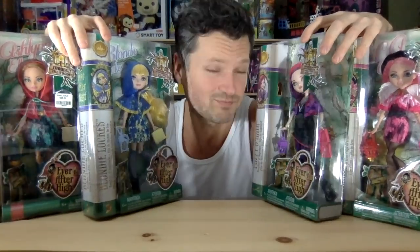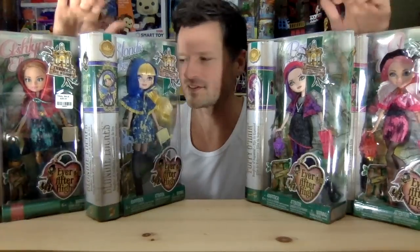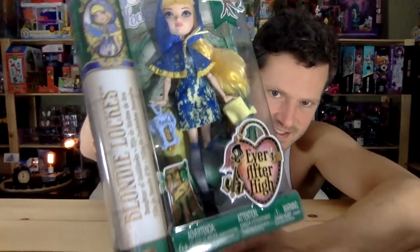This is a very classic, well-detailed series. Probably one of my favorites, but no, they're all my favorites. I will show you an Ever After High collection one day. I do have every figure except for the San Diego Comic-Cons. Let's open these up. In this series is Blondie Locks.